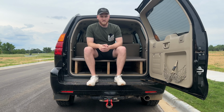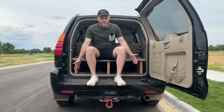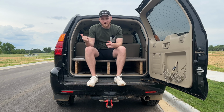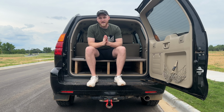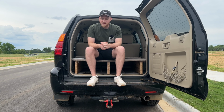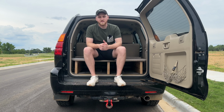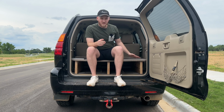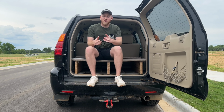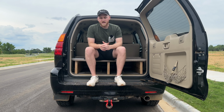Plans for this year. It's very simple. I want to use this thing. As you saw in the travel section, I used it quite a bit over the last year. Honestly, probably a lot more than I thought we would. And I just want to continue to explore in it and have new experiences that I couldn't have if I didn't own a vehicle like this. It's the whole reason I bought it.